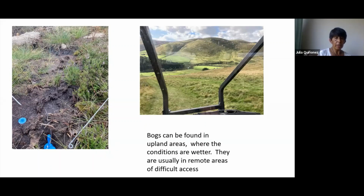Next to that photograph, I just use that photograph to portray that underneath the top vegetation, you start to see the peat forming there. And you see the two blue rods that I will explain later, but that's one of the Eyes on the Bog stations.